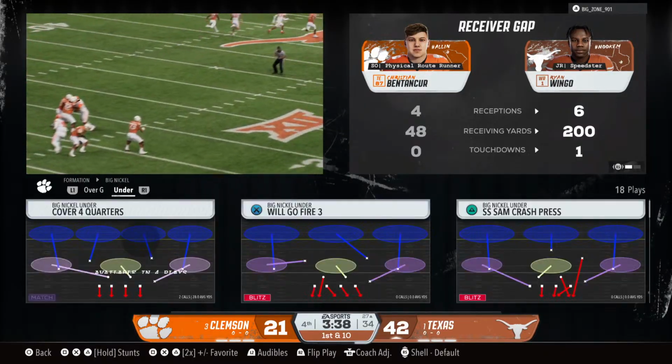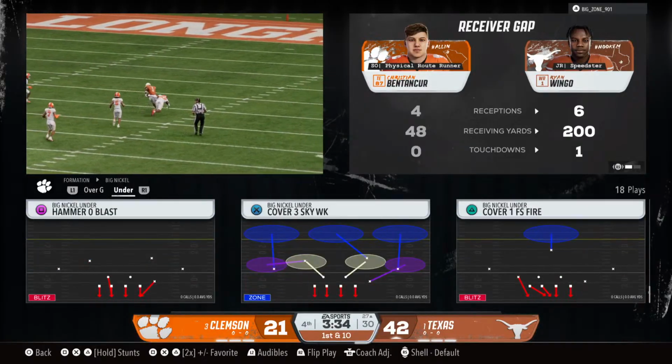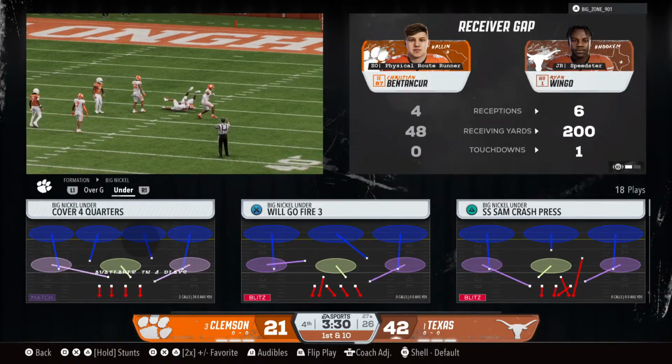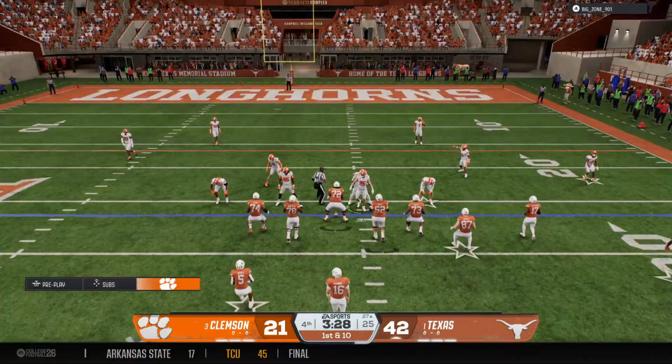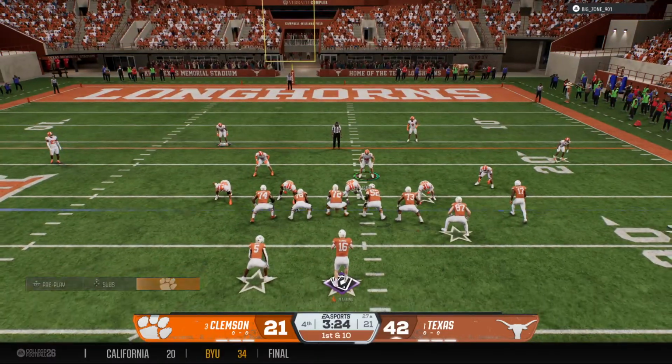Chris, I'm kind of surprised they're still taking shots downfield. They got a big lead. We're in the fourth quarter. Run the ball, get out of Dodge, keep everybody healthy. So one enormous play has this offense inside the 30. Let's see if they can cash in this scoring opportunity.